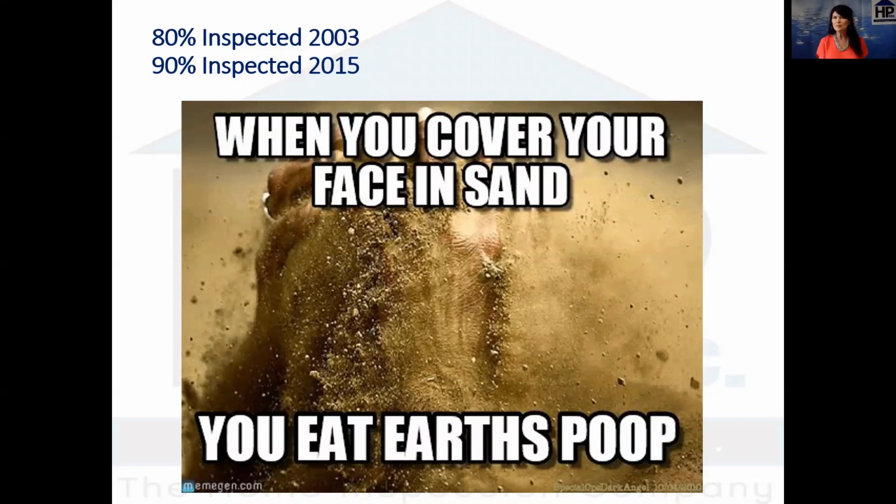The problem for the seller is that 80% of homes in 2003 had an inspection, 90% in 2015. You can see that number only went up. I don't have any more current of a statistic, but I know some homes go through the inspection process more than once in the sale. And so the idea that you could just put your head in the sand goes back to this meme, that this is what happens when you put your head in the sand.